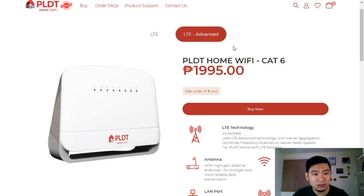Okay, so for me, the question is, is it worth the switch? Is it worth the additional 1,000 pesos? For me, it's definitely a yes. It's really worth it, particularly now that I'm basically working from home and would really be engaged in video conferencing. So the Wi-Fi speed is really important to me, and the 1,000 pesos really made the difference, as you can see in the speed test. So there you go.